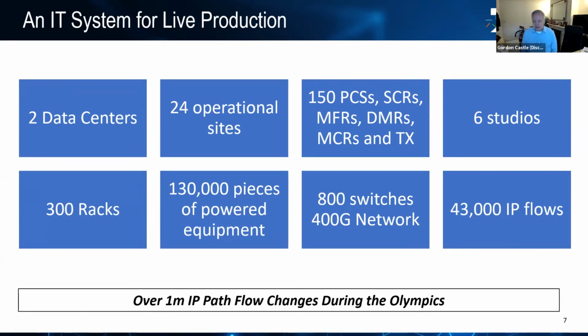And I think an interesting stat, during the Tokyo Olympics, we did over 1 million path route changes in the SDN layer. So amazing, really amazing scale, something you really couldn't even contemplate building before now.